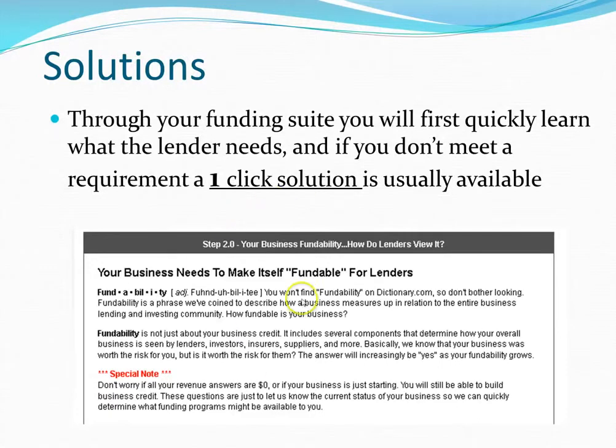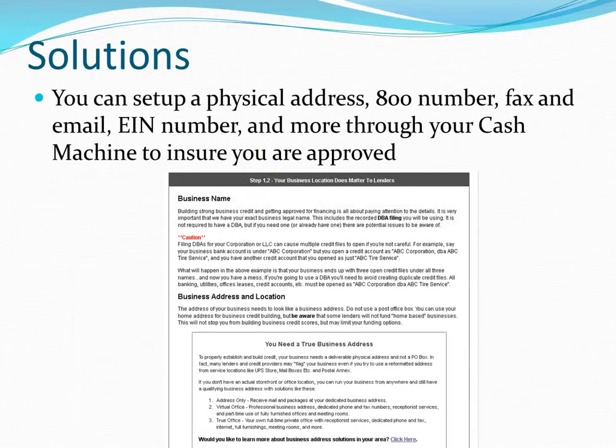We don't just explain to you what the lender is looking for, we also help you meet those criteria as you're completing the funding application. So again, when you apply, we know you're going to get approved. So you can set up a physical address, an 800 number, a fax, an email, an EIN, all through the actual funding suite. Okay, and you'll see sometimes we refer to it as a cash machine. You'll see that in some of these slides.